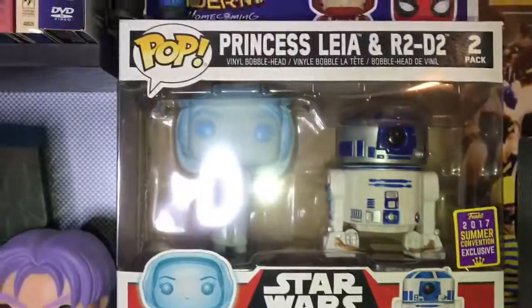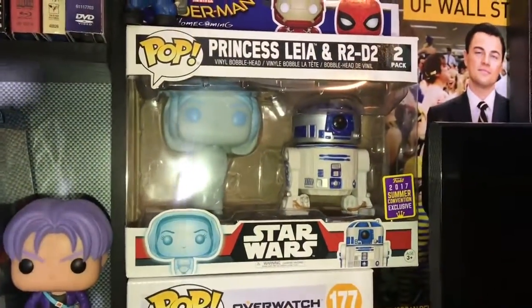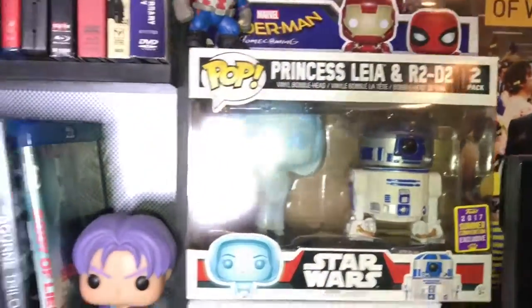You can find Princess Leia and R2-D2. This is a 2017 Summer Comic-Con exclusive. I really like this pop. And that pop, the Princess Leia, rest in peace. She actually glows in the dark.